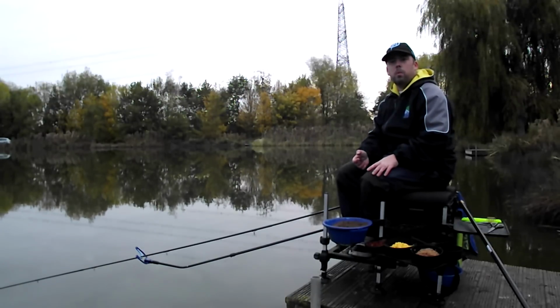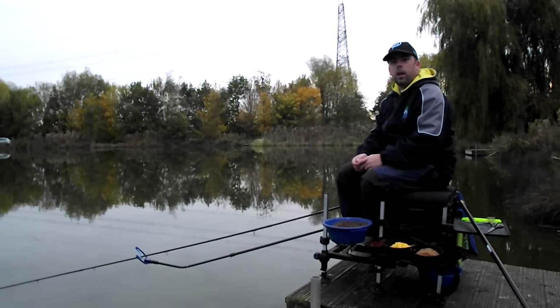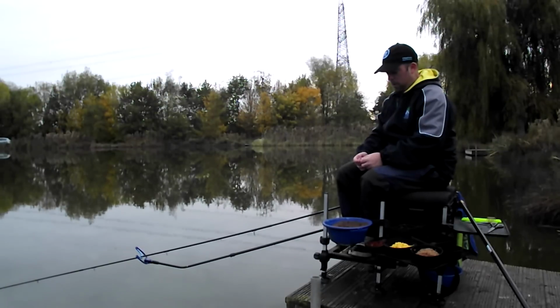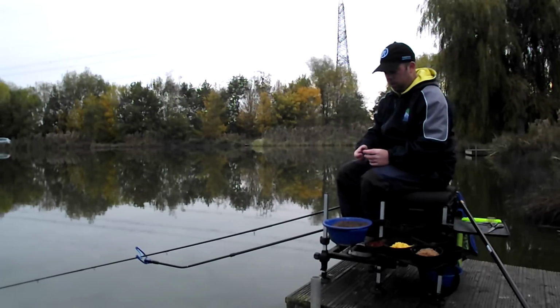Now I'll alternate the hook baits probably between maggots, caster and worm, but if I feel that there's some bigger stamp fish there, I might go on to corn or even pellet. I have got another hook link set up with a band on, just in case there's any bigger fish that turn into the swim. So I'll quickly show you how I block the feeder in.